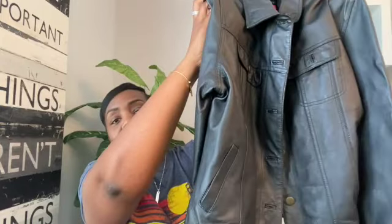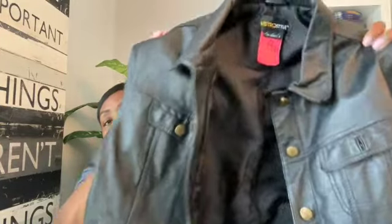So pretty, right? It is by a brand called Moto Style, and it was $19.99, but red was half off, so I got this Moto style jacket for $10, and you can wear this with anything.